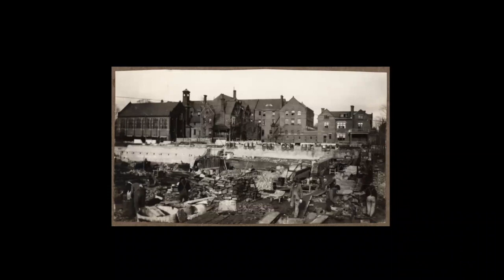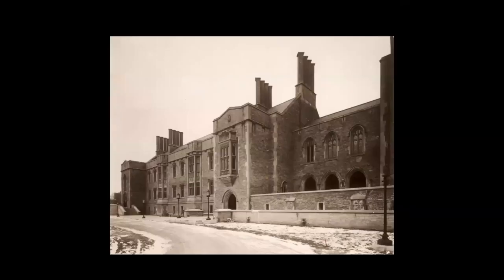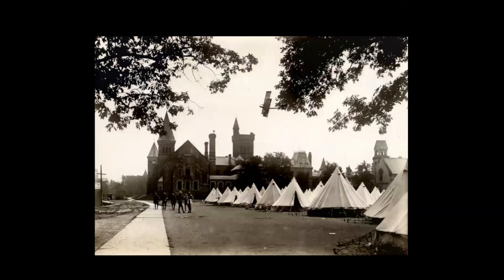It was more or less complete by 1915, but it didn't open to students until 1919, and that's because it was turned over to the military during the First World War. So you actually had Royal Air Force tents on the back campus, and they used some of the Hart House facilities as well. It was also used as a rehab hospital for injured veterans. Even the basement, for example, was used for target practice.